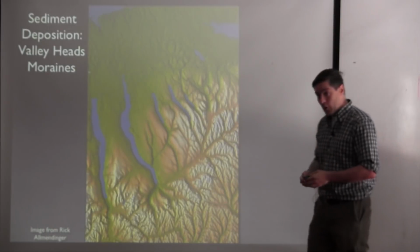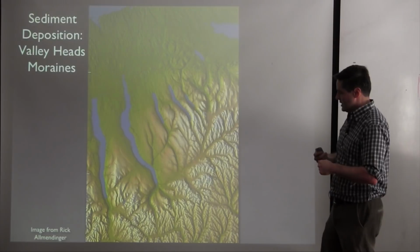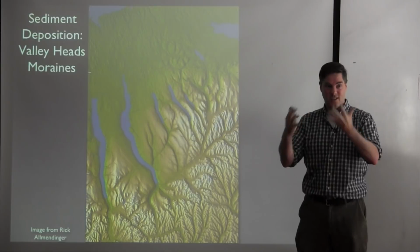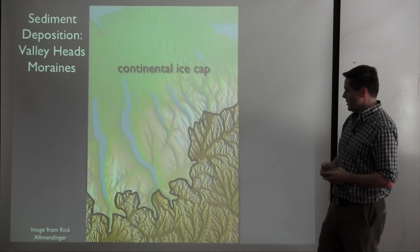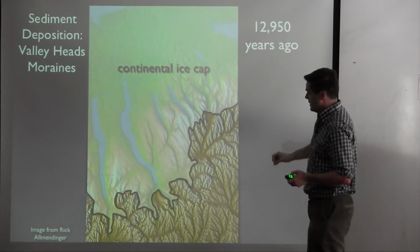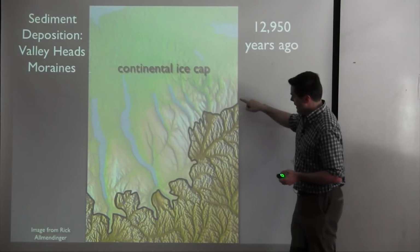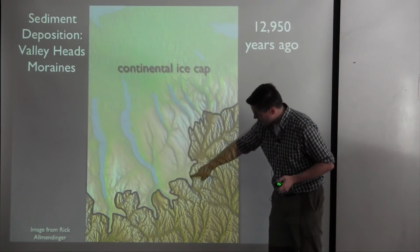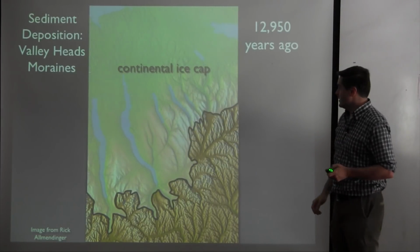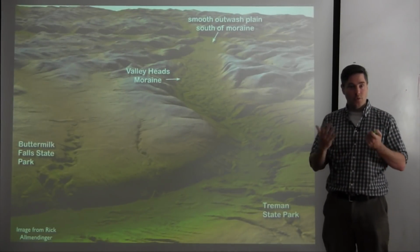And another important part of the story for looking at multiple gorges and multiple glaciations is that these glaciers, every time they come, do a little bit of erosion, also leave some sediment junk behind with them. And one of the most impressive episodes is the last large-scale re-advance that happened, which was associated with what's called the Valley Heads moraine time period. And so the edge of the glacier is sort of inferred to be something like this, at a point about 13,000 years ago. And you can visualize this very clearly driving through the gorge.